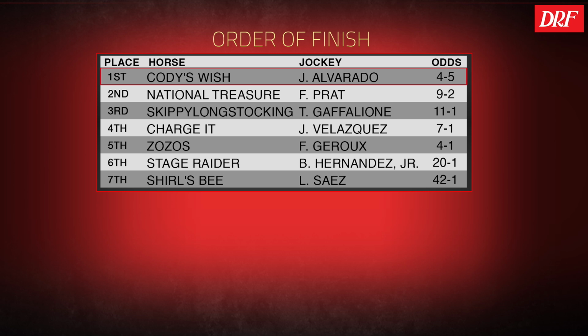Listen, he never had enough. You could tell around the second turn he wasn't winning, but to get a clear third in this race with this horse, that has to be a really good result for these connections. Charge It and Zozos are kind of the same horse, aren't they? Except that one is gray, the former Charge It. They're very, very inconsistent. They've shown hints of brilliance in their careers, but at the end of the day, you could make the argument that both are slightly underachievers.